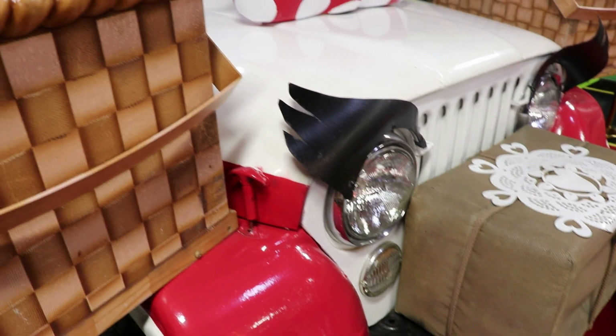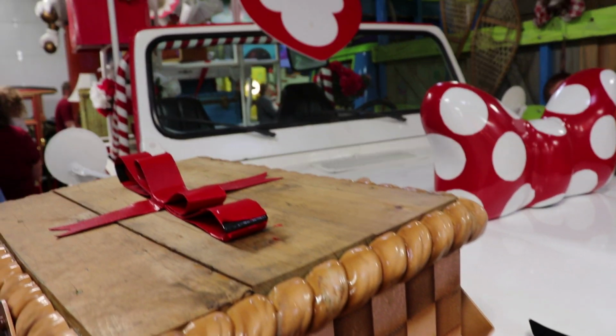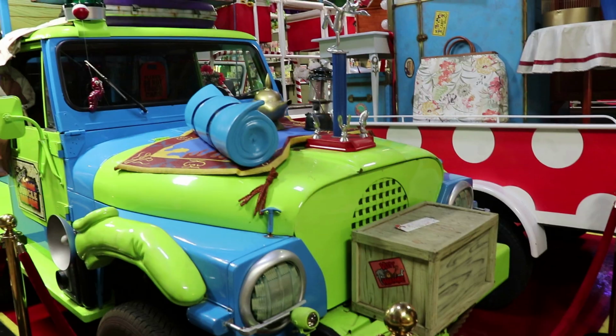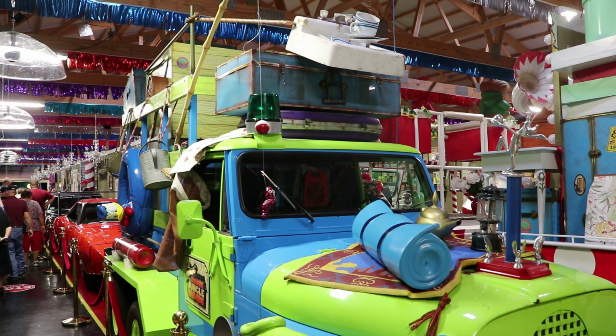This Jeep was custom built for Minnie Mouse for the 100 Years of Disney Magic celebration. It was part of the Mickey's Jammin' Jungle Parade at Disney's Animal Kingdom from 2001 to 2014, and this was Goofy's custom Jeep from the same parade at Animal Kingdom.